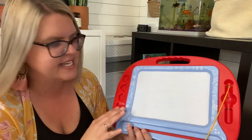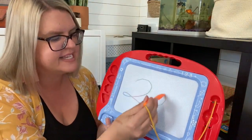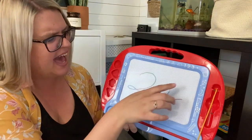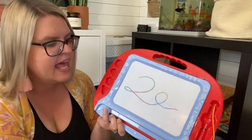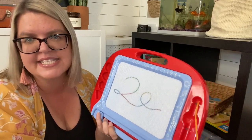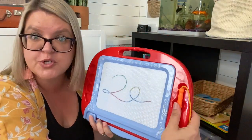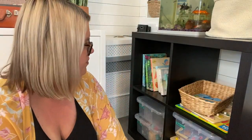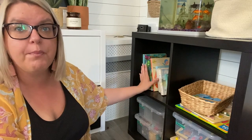Then we just have this right on board. You've probably seen these before. We have unfortunately lost all the little magnets that come on the side here, but that doesn't matter. He still likes to use this, so he'll get this down and do some drawing on there. And then of course we have got a whole lot of books.